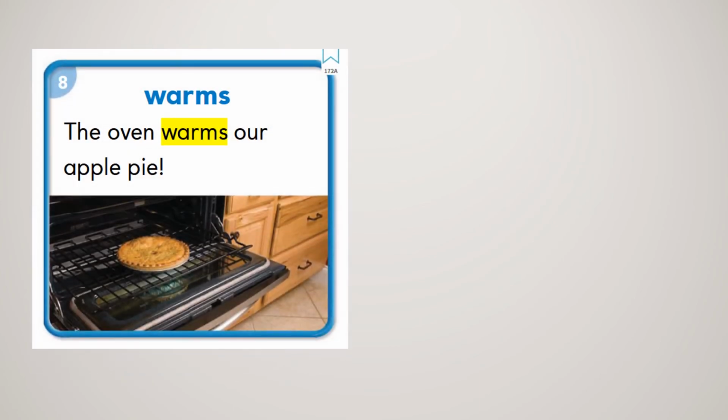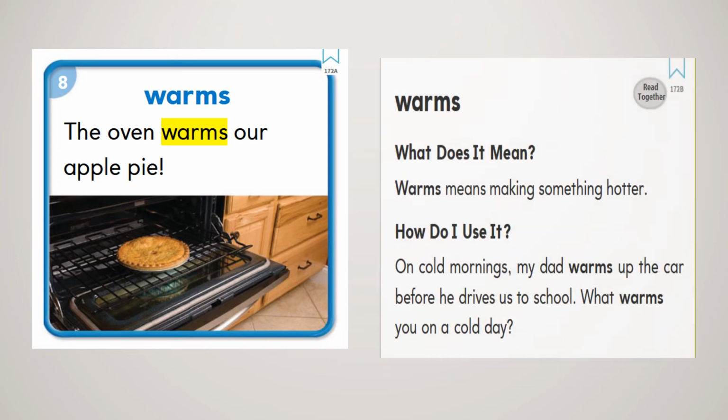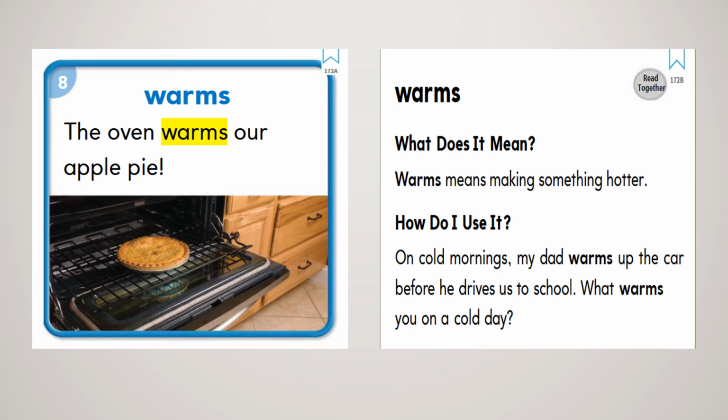Warms. The oven warms our apple pie. What does this word mean? Warms means making something hotter. How do I use this word? Let's look at some examples. On cold mornings, my dad warms up the car before he drives us to school. Or, what warms you on a cold day?